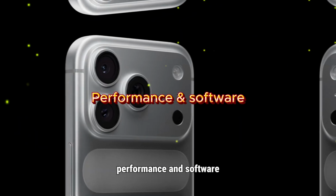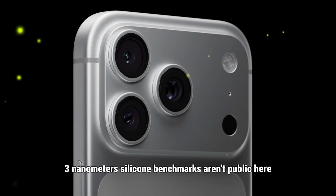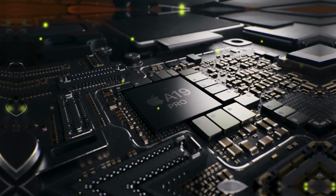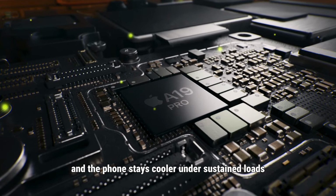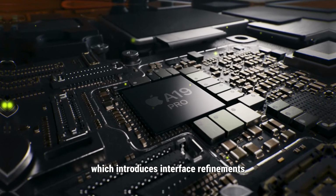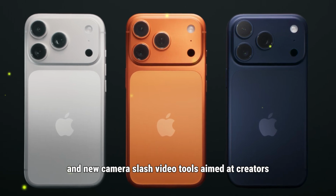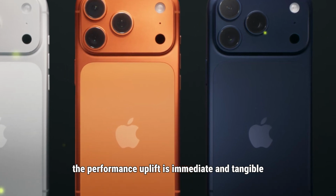Performance and software. Under the hood is Apple's A19 Pro, 3 nanometer silicon. Benchmarks aren't public here, but Apple's claims and early hands-ons show meaningful single-thread and efficiency gains. Apps open faster, multitasking is snappier, and the phone stays cooler under sustained loads than some recent Pros. The hardware pairs with iOS 26, which introduces interface refinements. Apple calls it Liquid Glass UI, and new camera and video tools aimed at creators. If you're invested in Apple's ecosystem, the performance uplift is immediate and tangible.